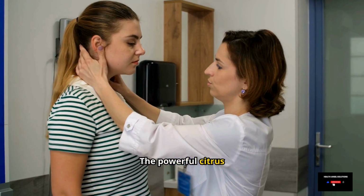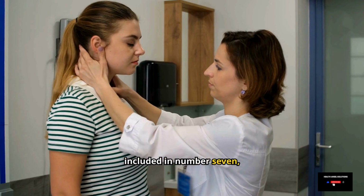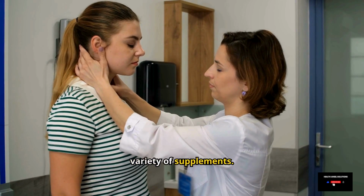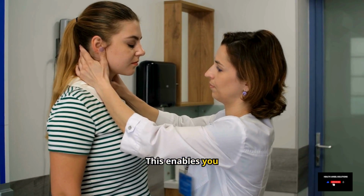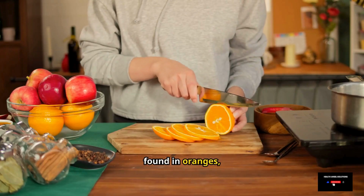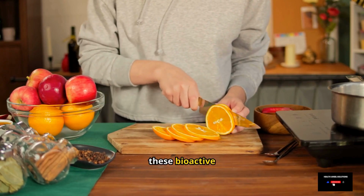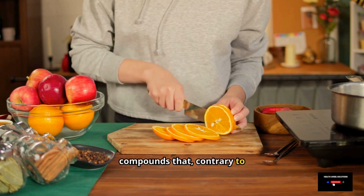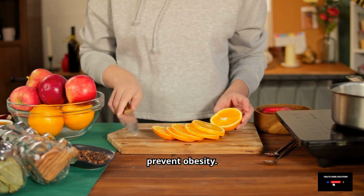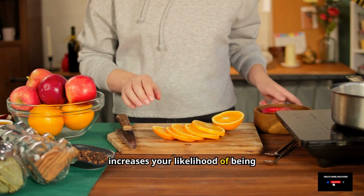The powerful citrus bioflavonoids hesperidin and naringin, which are included in number 7, can be extracted and added in high doses to a variety of supplements. This enables you to benefit from the beneficial compounds typically found in oranges, grapefruits, and lemons. It is because of these bioactive compounds that, contrary to popular belief, eating fruit can help you lose weight and prevent obesity. Studies have shown that eating more fruit increases your likelihood of being lean.